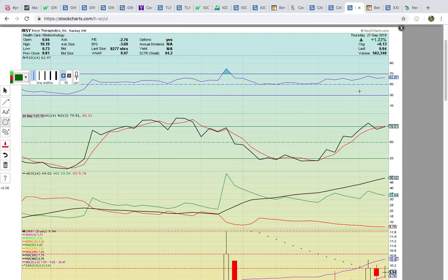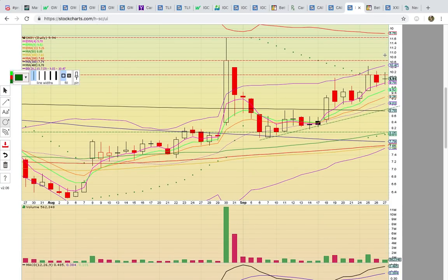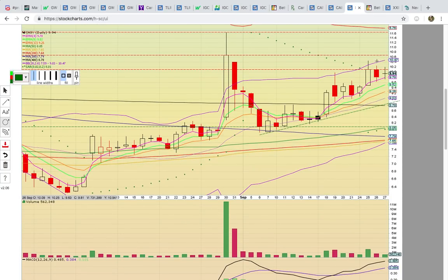Okay, take a look at INSY. All right, this is your synthetic THC drug company. And so, yeah, keep an eye on them. They are setting up as well. It's hitting this high close horizontal resistance level from the 25th. If it can break above this level, it should come up here and test this close on August 30th. And so that's right around 10.70 or so. And so, yeah, if it can break above this, what is this, about 10.15, and then 10.70. Those are the two levels.